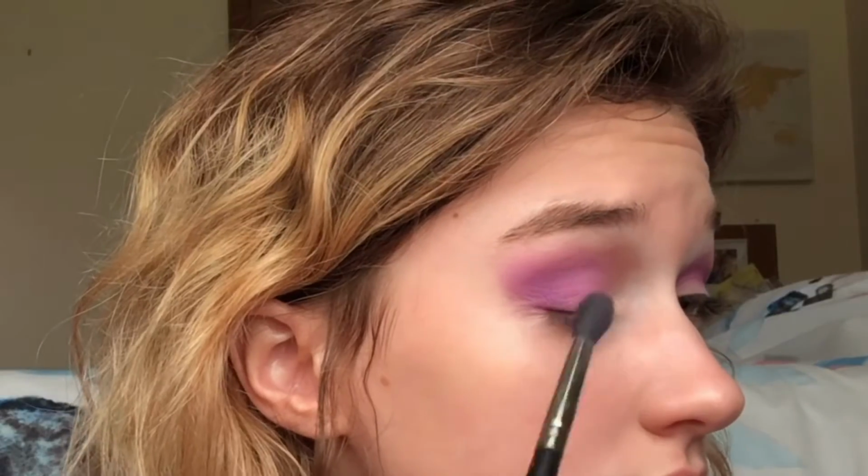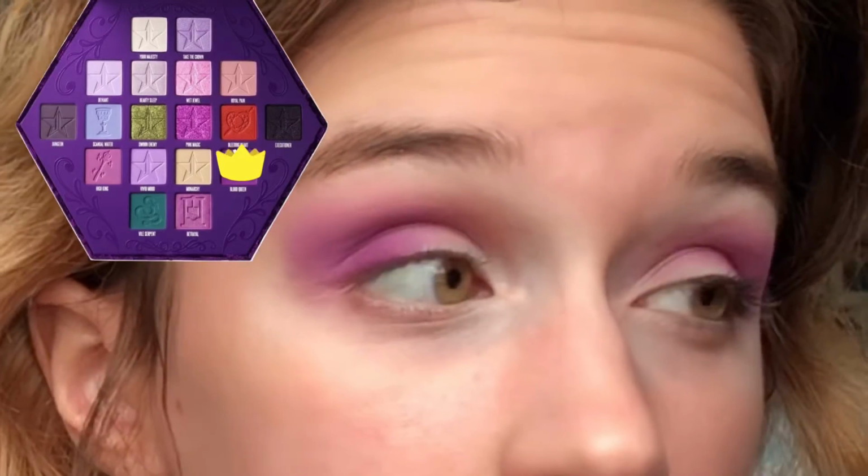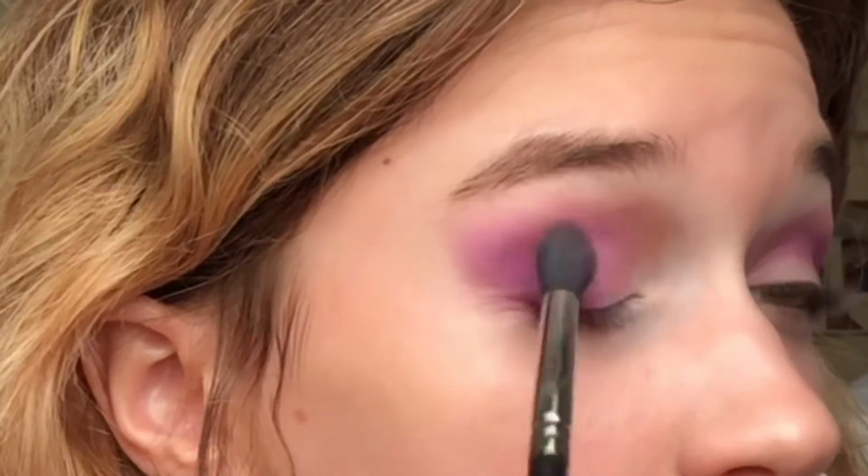And then to really deepen the outer corners of my eye, I'm going to be dipping into the shade Blood Queen, and I'm just going to be using that same Morphe M330 brush and packing that in.